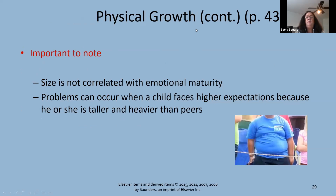And just like I said with physical growth, size does not correlate with emotional maturity, as in just because they look like they're older, please note that a 6 or 7-year-old is still someone who needs to be treated on a different level than an 11 or 12-year-old. So remember that when we're talking to them as nurses.